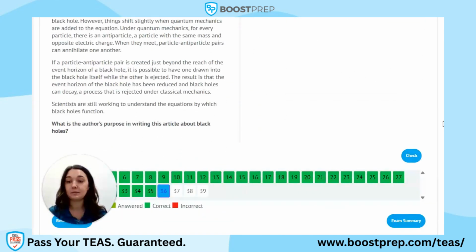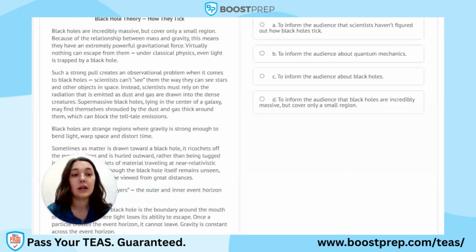Question 36. What is the author's purpose in writing this article about black holes? A. To inform the audience that scientists haven't figured out how black holes tick. B. To inform the audience about quantum mechanics. C. To inform the audience about black holes. D. To inform the audience that black holes are incredibly massive but cover only a small region.